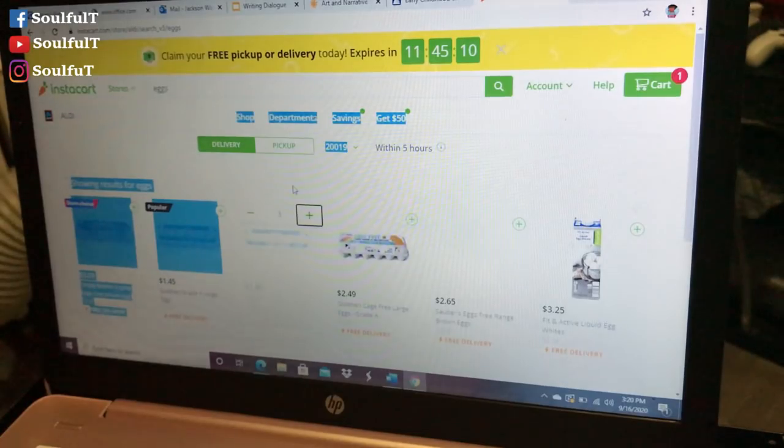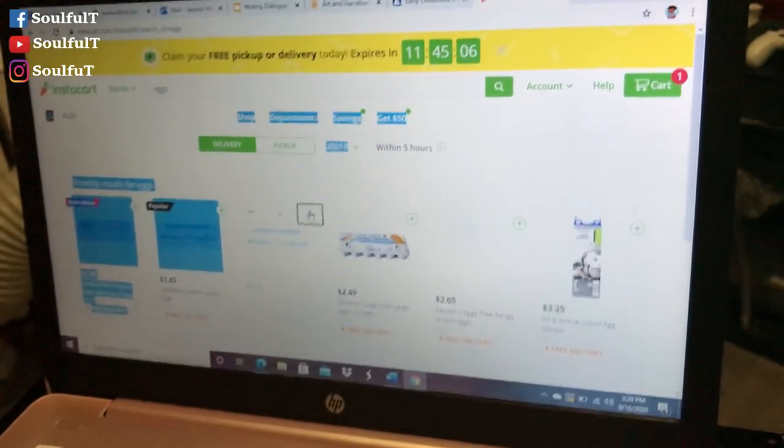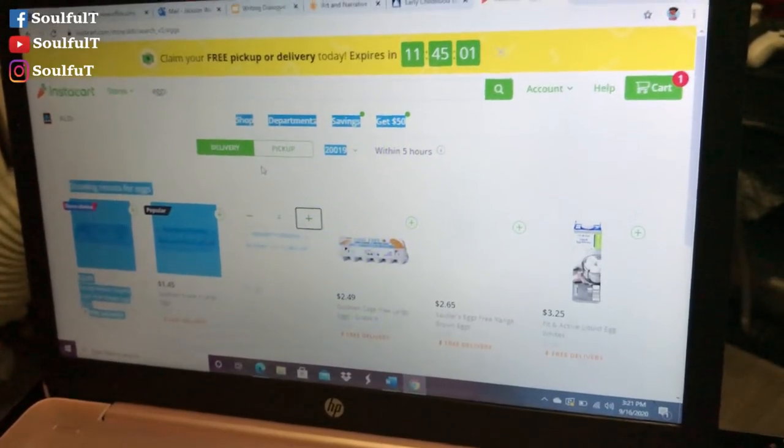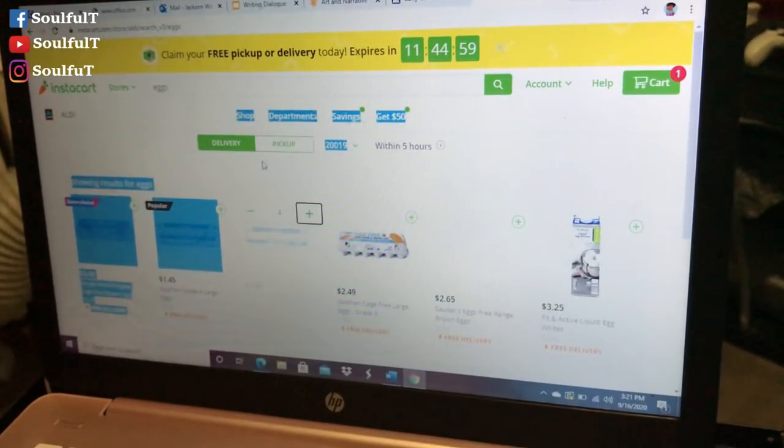You need eggs? Yeah, she had to put me in for one dozen. So that's three for him, one for me. Three for me, one for him. We need some cereal? Okay, ask Daddy what type of cereal we need.